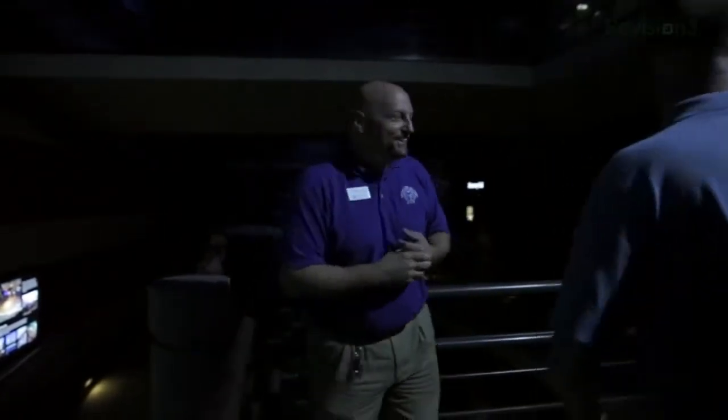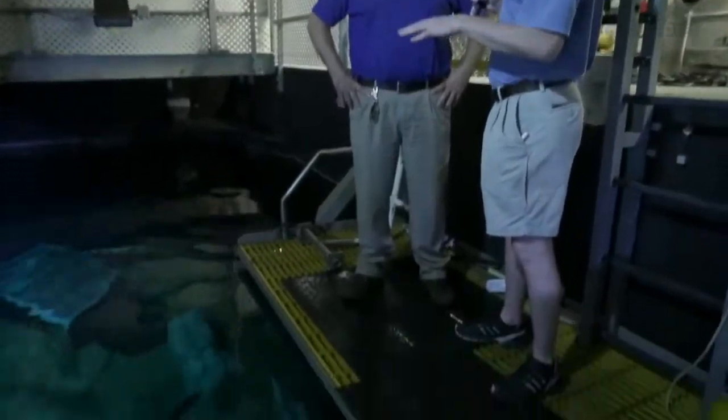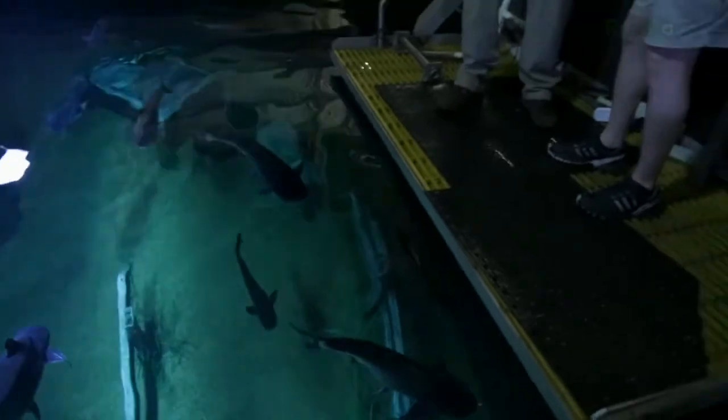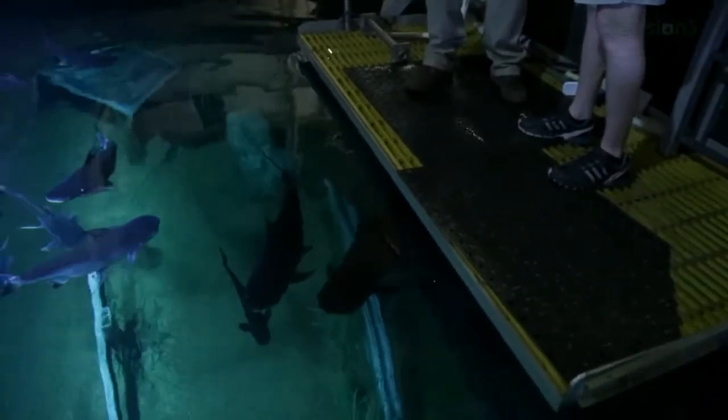Of course we would like. Let's do it. That sounds good. When we talked about getting closer to the fish, I didn't exactly have this in mind. We're standing on a platform inches above the surface of the water. Yeah, don't worry. They're not man-eaters.